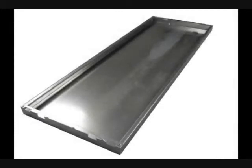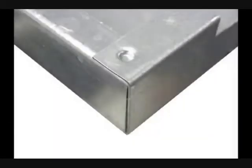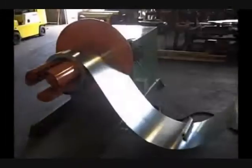The shells are produced in five basic widths from 18 to 30 inches wide, in lengths from 13 to 52 inches long. Part lengths within the same coil strip width can be run in any quantity or order without additional setups or scrap loss.